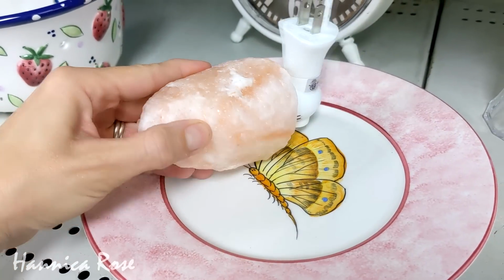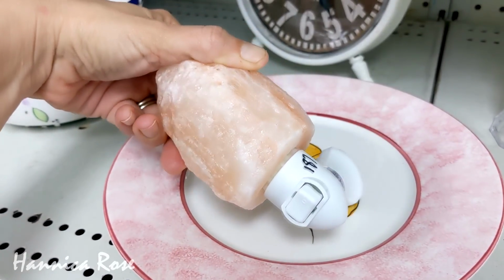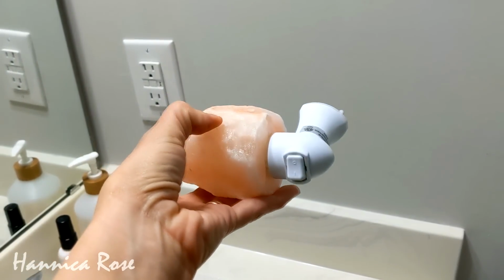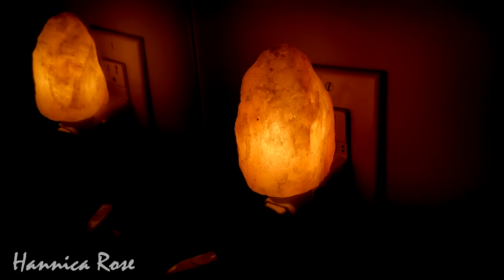So it's probably no surprise that I purchased that little Himalayan salt lamp nightlight that I shared earlier in the video. It was only $1.87 and I needed a little nightlight to go in my downstairs bathroom. I used a magic eraser to get that price off of it, and now I'm just gonna plug it up and show you what it looks like.